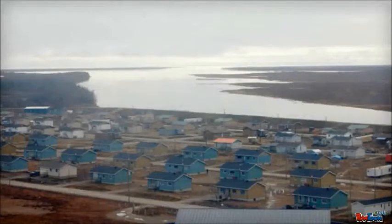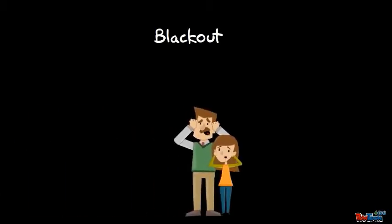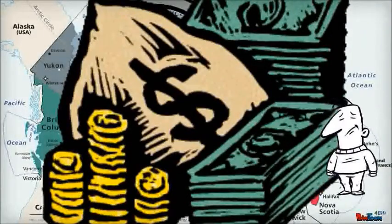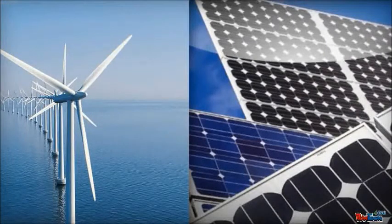In addition, diesel generators which have not been properly maintained are susceptible to failure, resulting in community blackouts. This is especially dangerous for northern communities during the winter months when it can get very cold. Finally, the high costs associated with the purchase and transportation of diesel can impact the local economy's ability to grow and prosper.